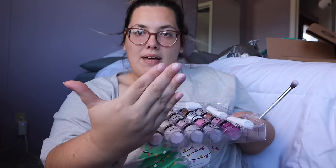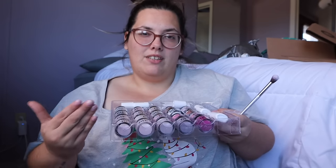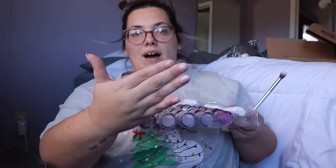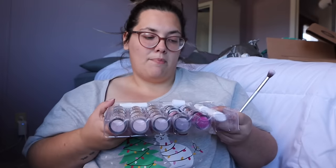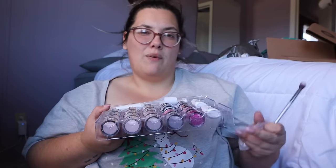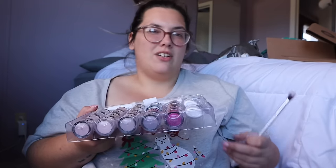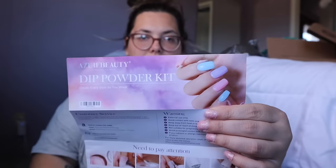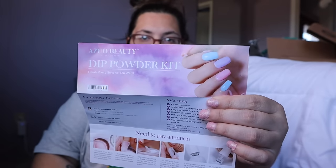I decided to go with like a baby pink. I didn't know it was baby pink. I thought it was more of like a light mauve. But then I was going to put like white over top of that, but it turns out the white was glitter. So I've got glitter over top of pink right now, but it gives me like a snowy vibe. A frosted sugar cookie vibe. I don't know. I'm liking it. I got that from Amazon. I forgot to show you. That's the brand. It's Azure Beauty.